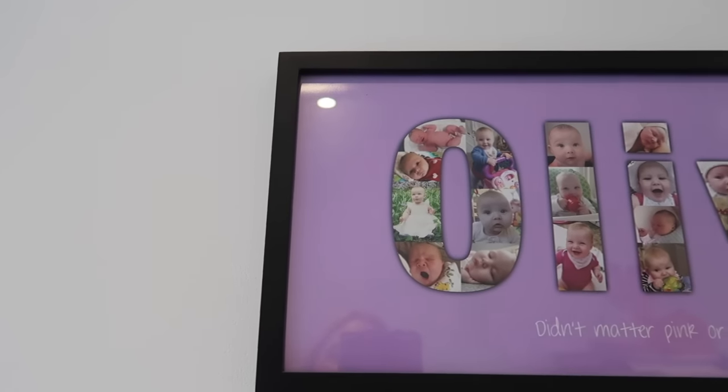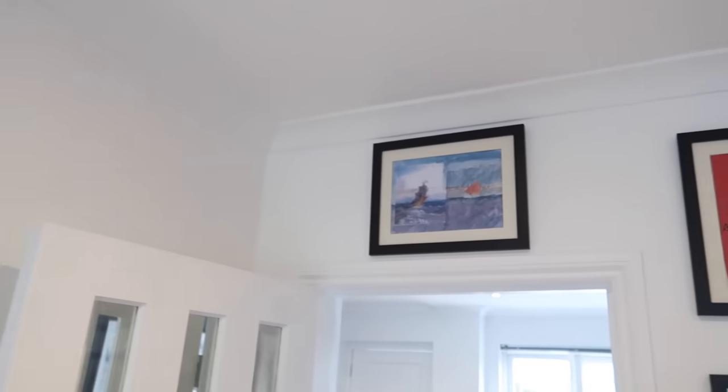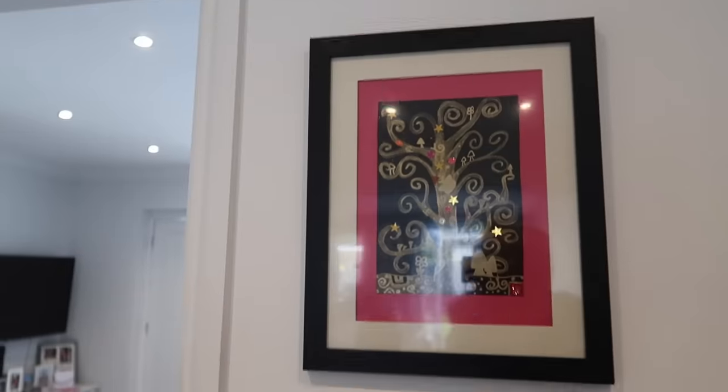You get lots of comments about these pictures when you see them in the background. These my older sister had made on the first birthday of each child, and then the kids' artwork that we had to buy from school, a tenner a piece. It's beautiful and worth every penny. Absolutely worth every penny. Right, let me show you the utility room.